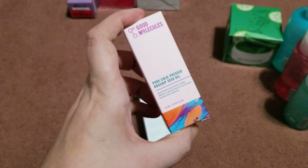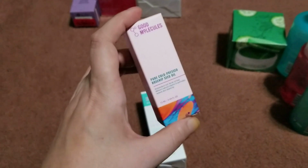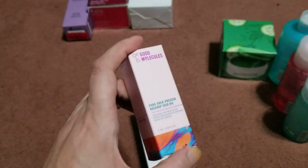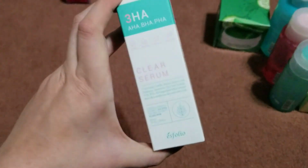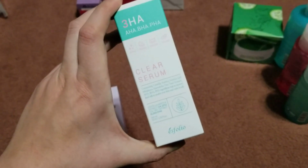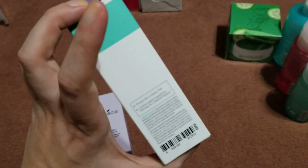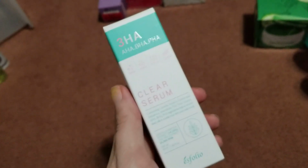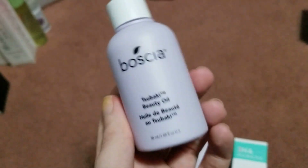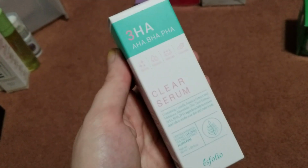I'm gonna get rid of this one. Pure cold pressed rosehip seed oil. I've tried oils like this before. They don't really do much for me. I'd rather just have a serum rather than an oil. Then I've got this one, 3HA BHA clear serum. What does this say it does for my face? I have absolutely no idea because it's all in Korean. Okay, I think I'm gonna keep the Boschka one here, and I'm going to declutter this one to whomever.